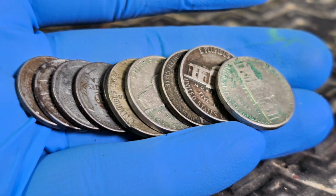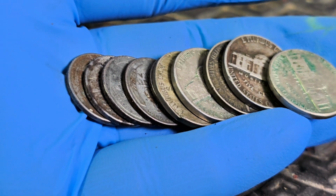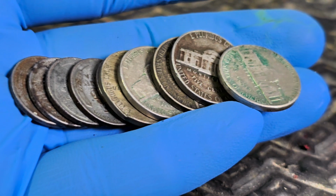So grab your coin jar, pull up a chair, and let's take a closer look. Because what we're about to explore might just change the way you see your change forever.